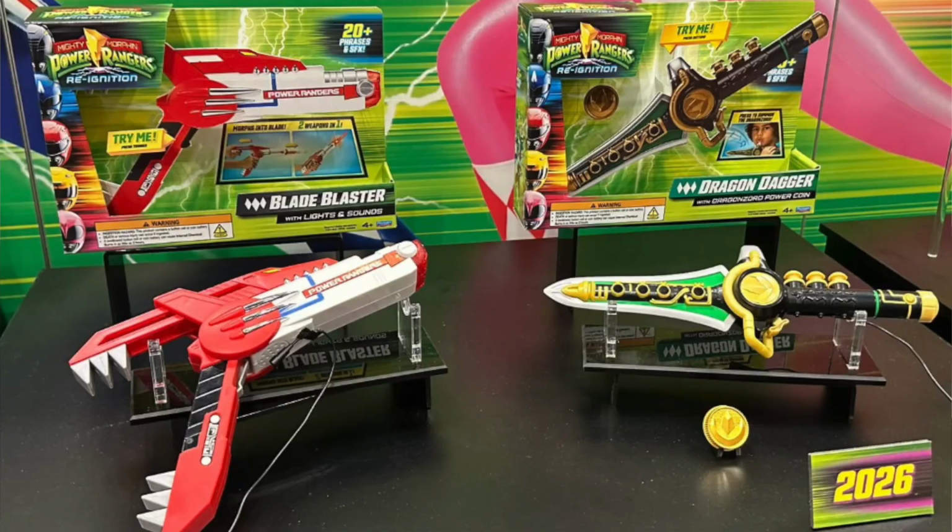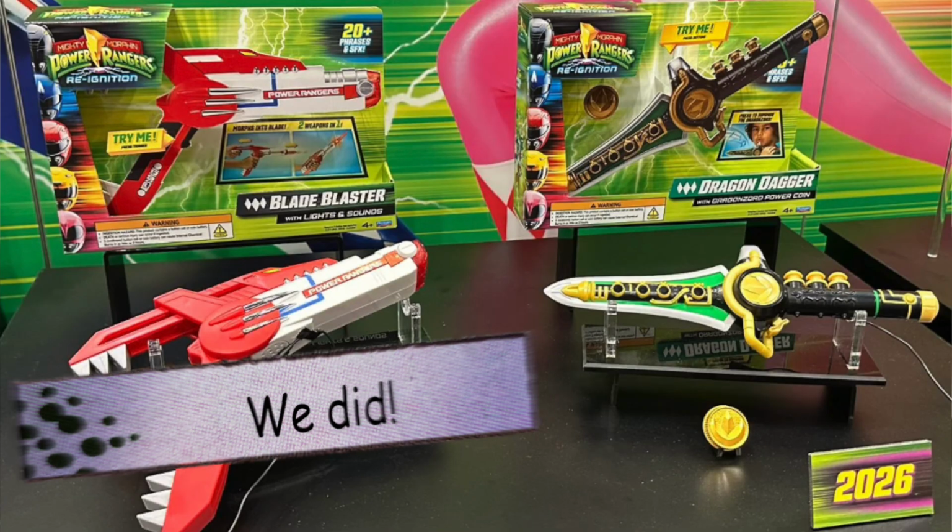Anyway, it's stuff I've already seen, but we get a better look at some things. Like, I don't remember if we saw the Dragon Dagger at the show, to be honest with you. I'll have to look at my photos after I record this, but I remember them talking about it and saying it'll be coming soon. I don't remember if there was just a photo of it or a poster, or if they actually had it physically, but we actually get to see it in box.